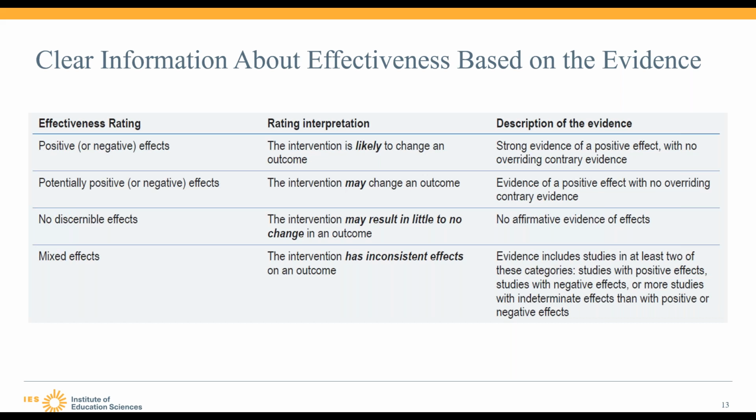As I mentioned, the WWC assigns domains one of six effectiveness ratings, which take into account the number of studies meeting WWC design standards with and without reservations, and the sign, size, and precision or statistical significance of the different findings. These designations are meant to balance clarity and accessibility. The idea is to boil down complex rules about technical concepts into a brief statement that is broadly accessible. So, for example, if we found positive effects, the statement is the intervention is likely to change an outcome based on evidence, where there's strong evidence of a positive effect with no overriding contrary evidence. We continue to try to simplify these ratings. For example, in the most recent version of the WWC standards and procedures, the mixed effects rating has been eliminated.